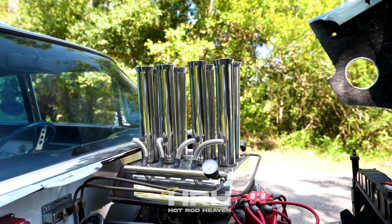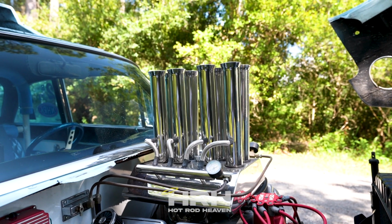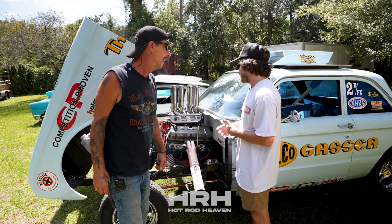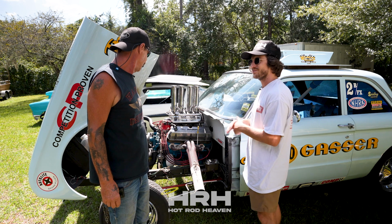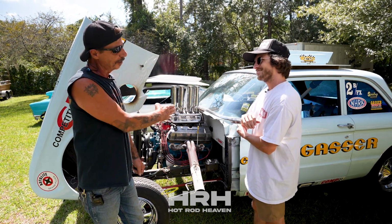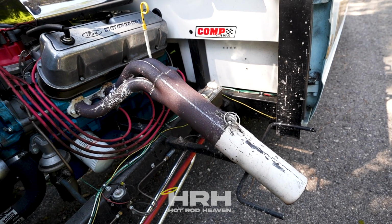What's going on here? Tell me a little bit about this. That's a little make-believe right there. The cover is just a cover over the carburetor. It's not true Hilborn injected. It looks cool though. I really do like that, and I think it fits the look very well. If she had the 351 on there, it'd be worth doing, but to put it on a 302 is just not economical.